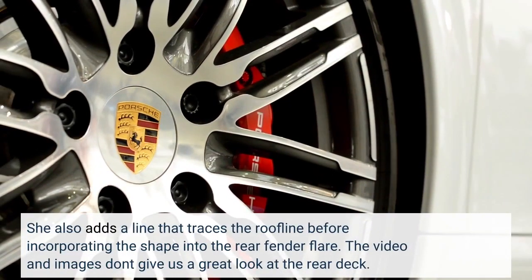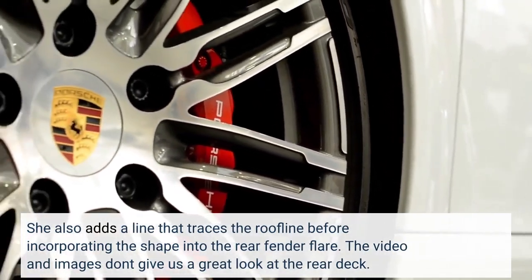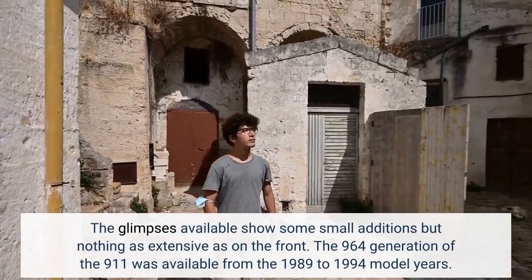The video and images don't give us a great look at the rear deck. The glimpses available show some small additions but nothing as extensive as on the front.